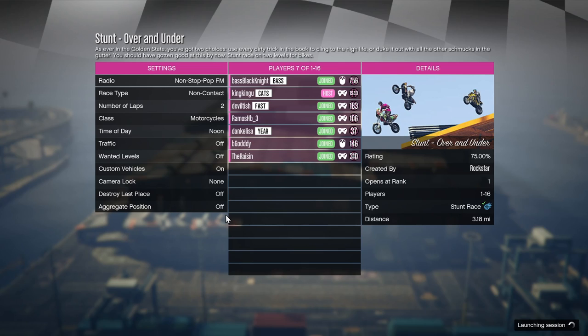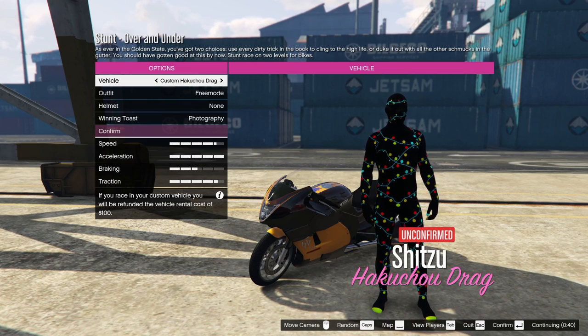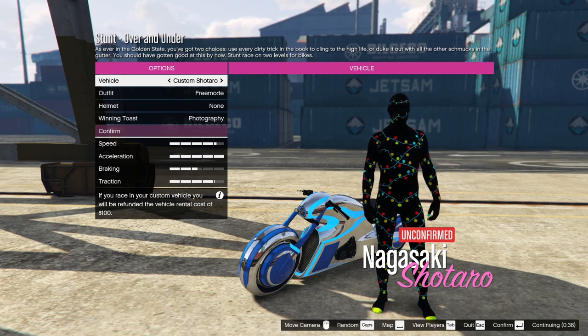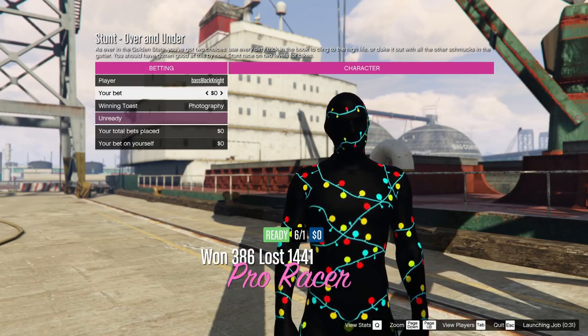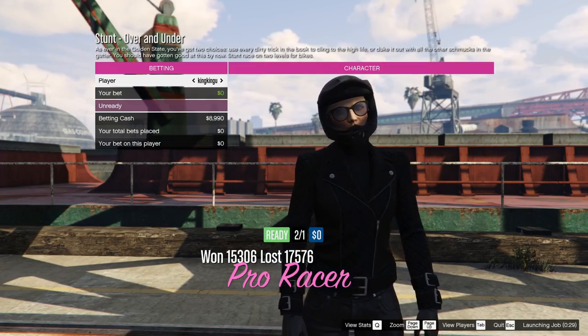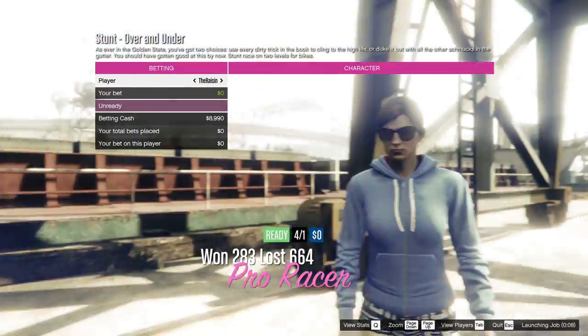Although if this turns into a thing where we're doing bike race after bike race, then we're going to break out of this crew and custom the Toro. I guess that's Christmassy enough, don't you think? Ah, she's got her helmet on. Do I have a helmet on? No. Goes well with the helmet.